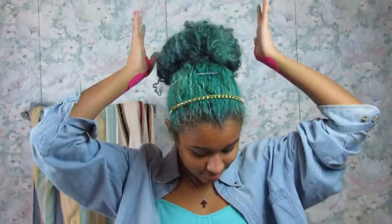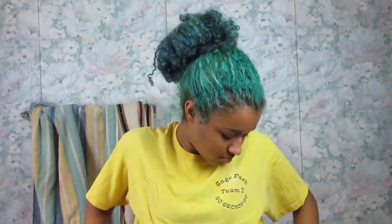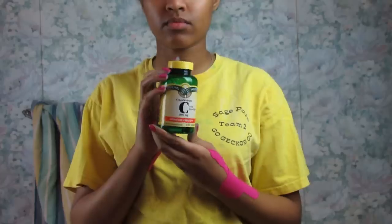Okay, so let's get started on fading out the stubborn blue. First, change into crappy clothes that you can ruin. There we go. This is the same shirt I wear every time I dye my hair, so get used to seeing it all the time.